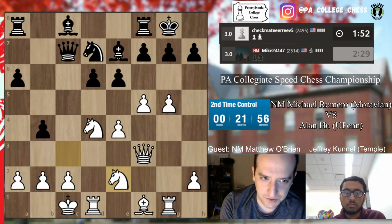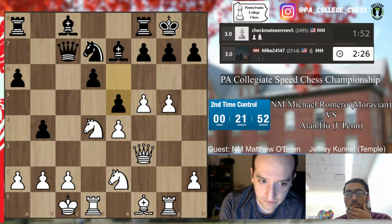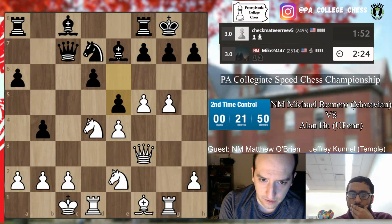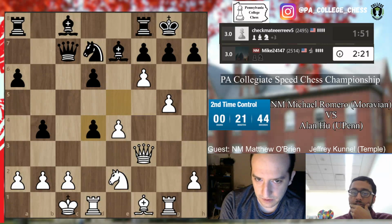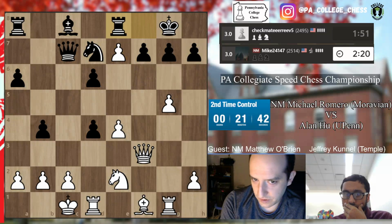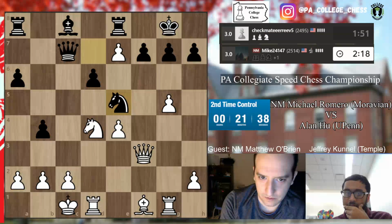I don't think it makes much sense to allow white to take on c3. Okay, so e5. Yeah, probably just knight b3. The knight doesn't feel very good there. You can also, yeah, f6, I like a lot. Oh yeah, I forgot about that. f6 and you get the square on f5. And you can always do g5 if needed. Yep.